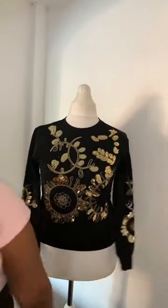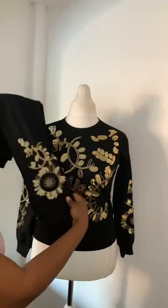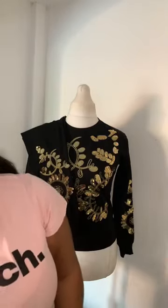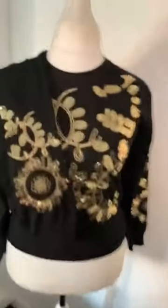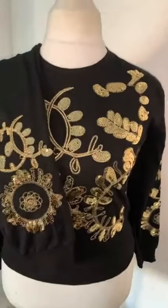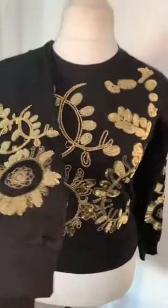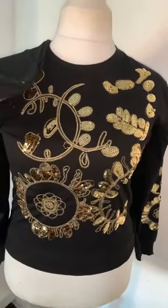You can screenshot this. This is the trouser, also with the details. You can screenshot this. Please don't touch, I'm just opening boxes. This is the first box out of three big boxes that we have.